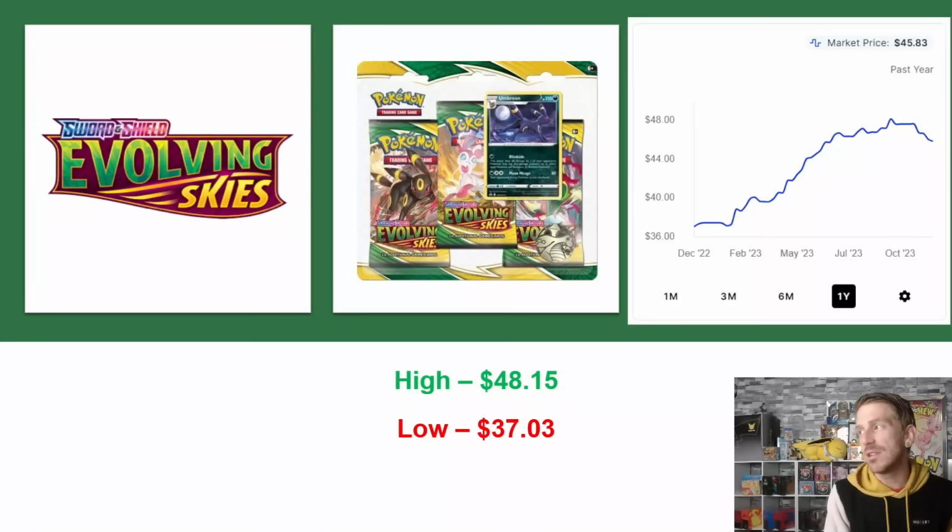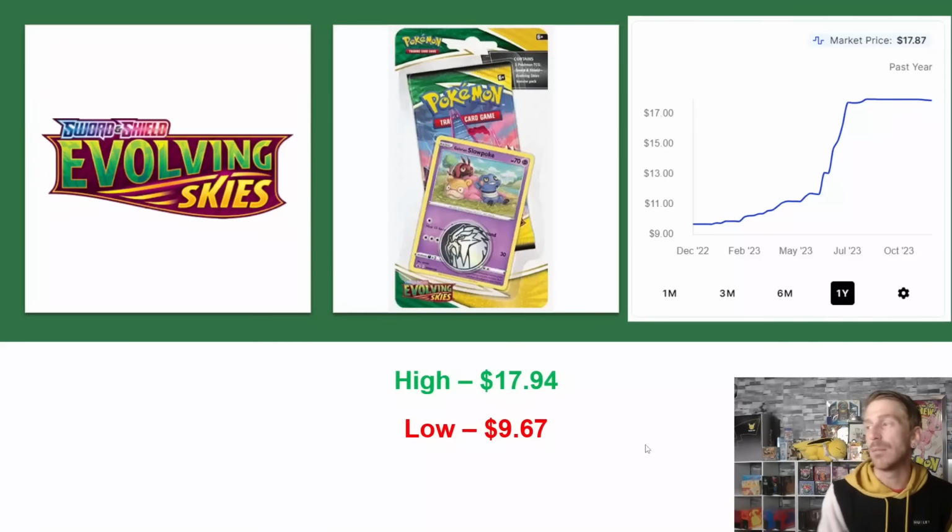December, January, you can see January of 2023, it was sitting at a one-year low of $37.03, but it jumped $11 between February of 2023 up until October of 2023. That may not seem like a whole lot, but you're looking at almost 50% growth, 40% growth over the course of 9 months, which is absolutely insane. It jumped up to $48.15 in September of 2023. That was its one-year high. It has backed off a little bit, but is still sitting at $45.83 right now, which is absolutely insane.